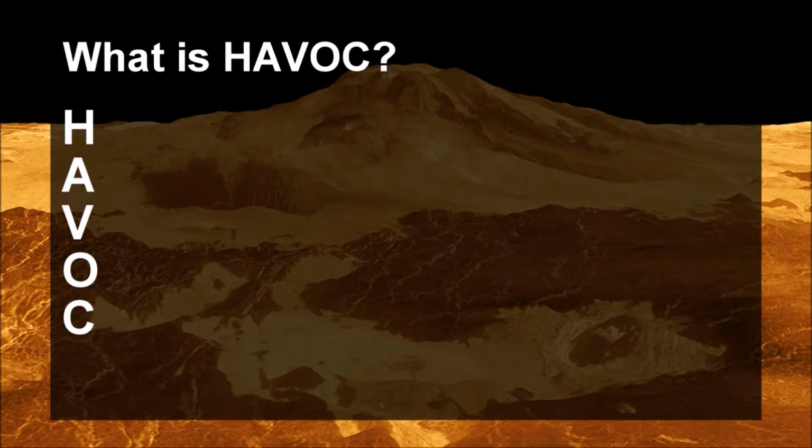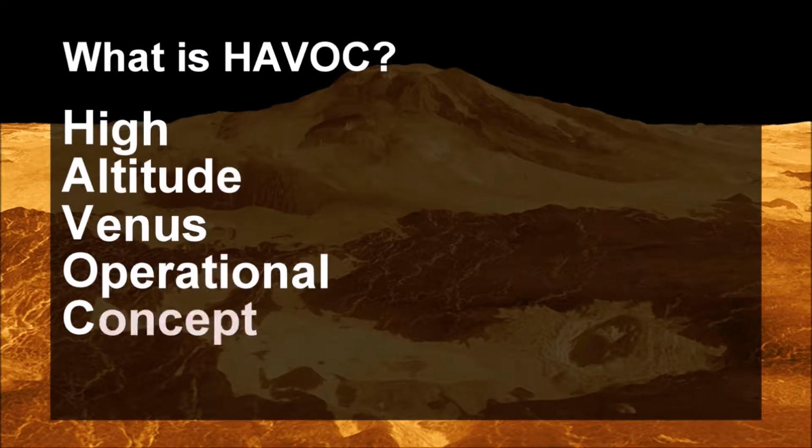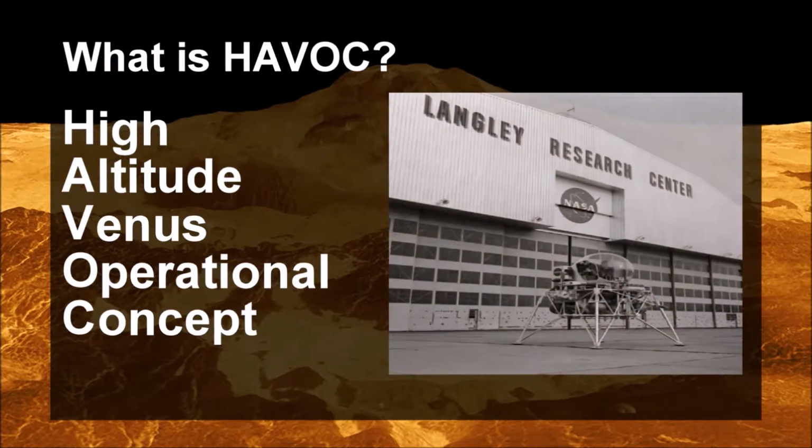HAVOC is a future mission to inhabit Venus, an acronym standing for High Altitude Venus Operational Concept. HAVOC would be a 30-day crewed mission to Venus's upper atmosphere. HAVOC was proposed by a group of aerospace engineers from NASA's Langley Research Center in Hampton, Virginia. NASA says a lighter-than-air vehicle could carry either a host of instruments and probes or a habitat and ascent vehicle for a crew of 2 astronauts to explore Venus for up to a month. Such a mission would require less time to complete than a crewed Mars mission. There would be difficulties to the mission.